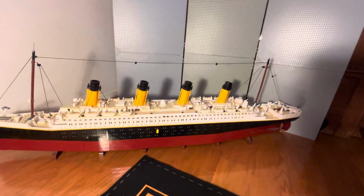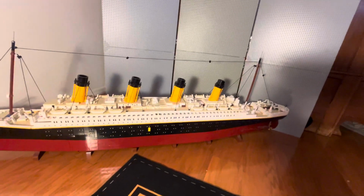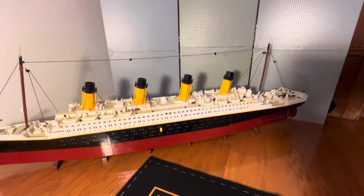I could have easily gone to the Lego website and told them, hey, I was missing these parts and got replacements, but I just didn't feel like it. I'm just that way sometimes.